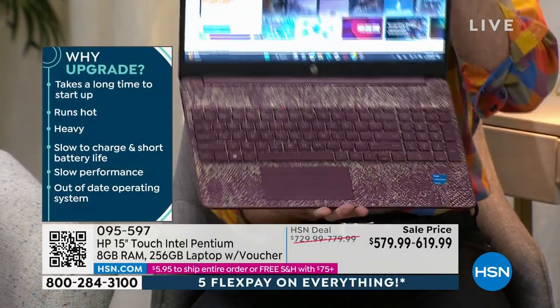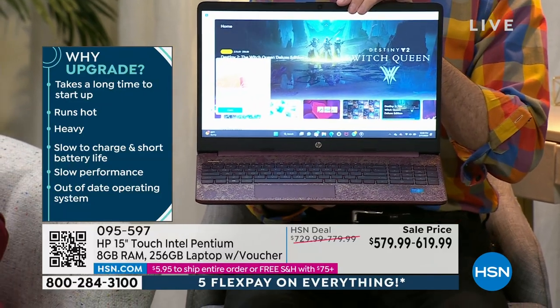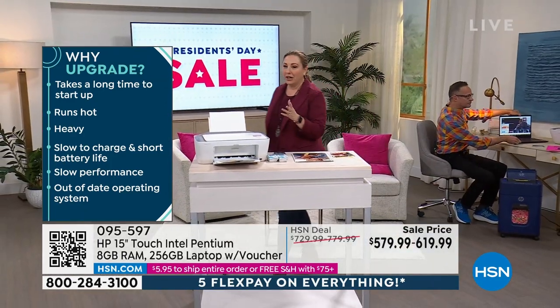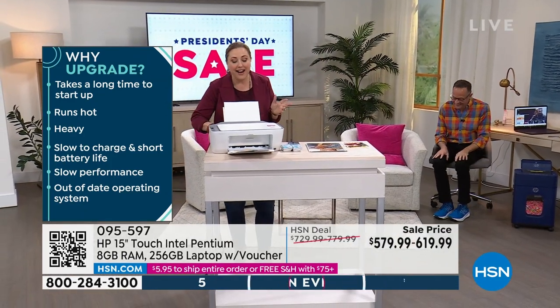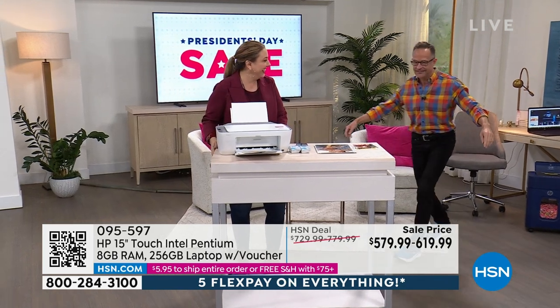And by the way, I tried to dress to match the computer, the aubergine. You killed it. Yeah, I try to be matchy-matchy. All right, I'm going to pop up and zoom over here because, okay, when I say zoom, I mean slowly crawl. Sorry. We've been working a lot lately.